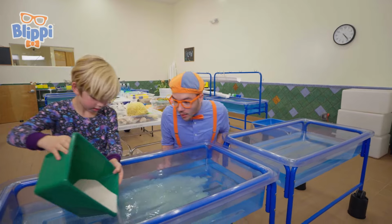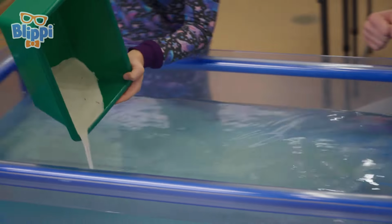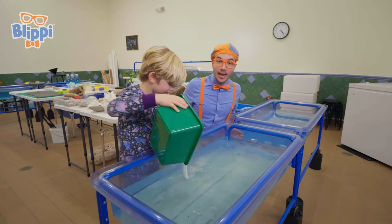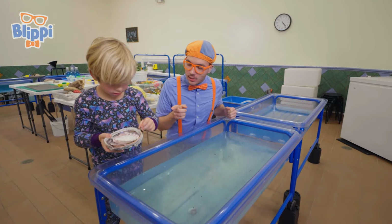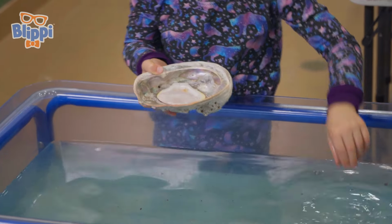Whoa. Look at it. Do you see all the sand? Whoa, Silas, you're really good at this. At the bottom of the ocean or at the beach, there's lots of sand. Whoa. Silas, it looks like you have some shells. Oh, and it looks like I have some shells, too.